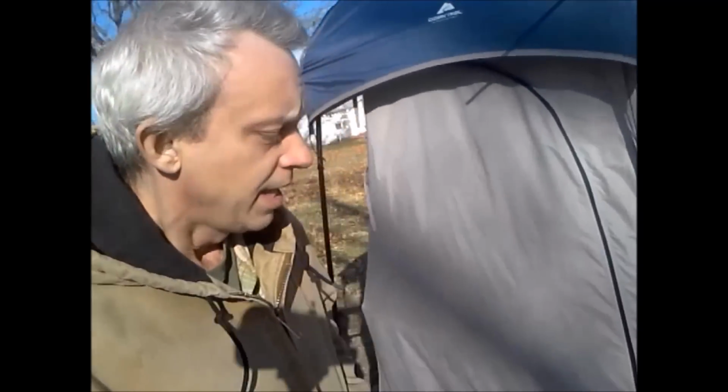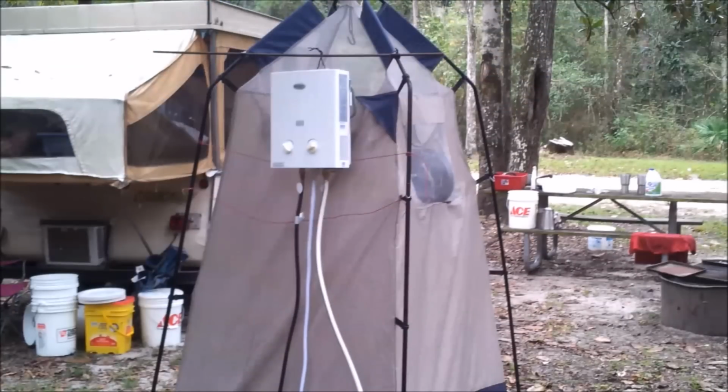Now, let's walk over to the shower tent. You know that we now use an on-demand water heater. We used to hang it right here. Well, there is one problem with the on-demand water heater that we've finally found. If you hang it out here and it's windy, which it's been for days now, the wind will blow out the flame inside the heater, so it's not heating the water. Every time it blows out, the water turns cold.